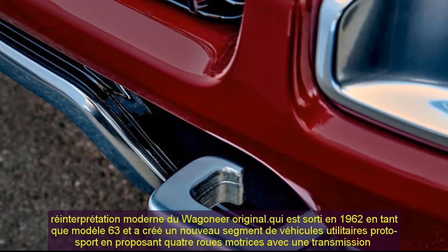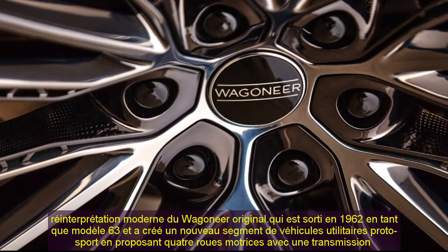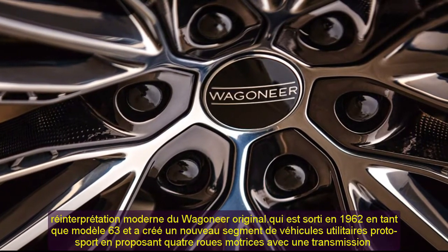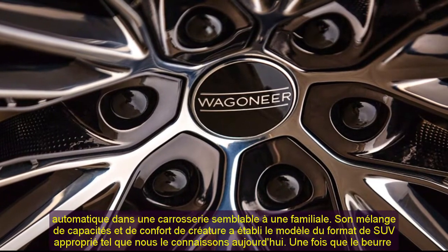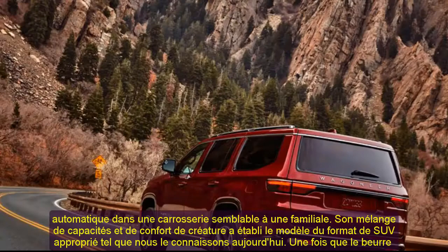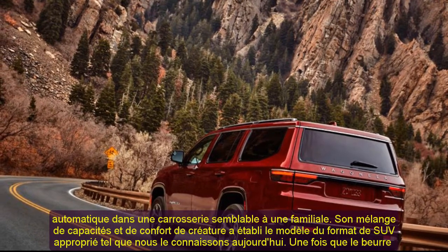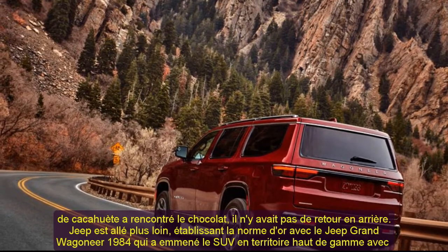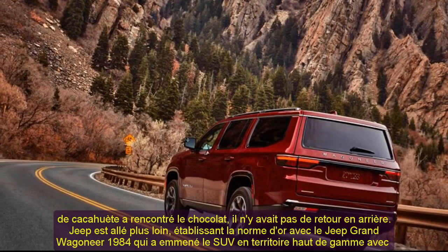Once the peanut butter met the chocolate, there was no turning back. Jeep went further, setting the gold standard with the 1984 Jeep Grand Wagoneer that took the SUV into premium territory with leather seats, air conditioning, and yes, wood grain accents on the body. These Wagoneers had a good run until Jeep discontinued the lineup in 1991. Jeep is finally back in the full-size three-row SUV game.